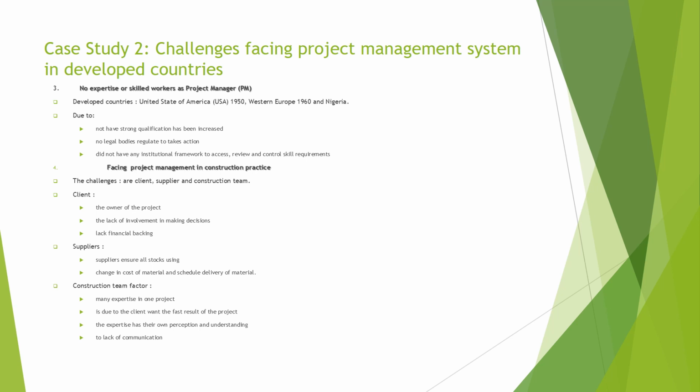The challenges happen when there are no expertise or skilled workers as project managers. The title of project manager held by a person without a strong qualification has increased when they learn the trade experientially on the job, and no legal bodies regulate or take action on what they do in present and future development. This is because they did not have any institutional framework to assess, review, and control skill management for construction project management system.